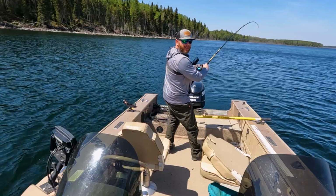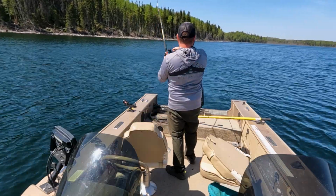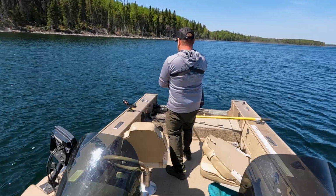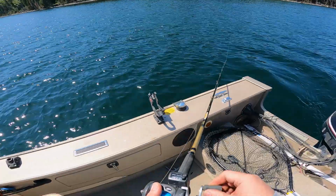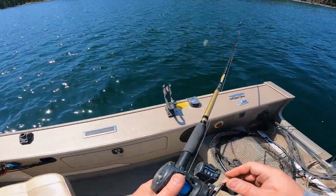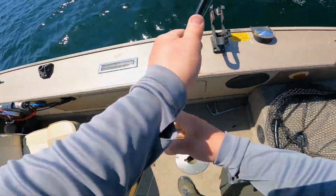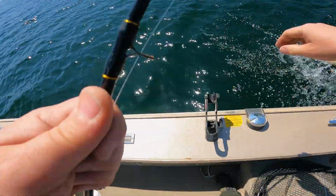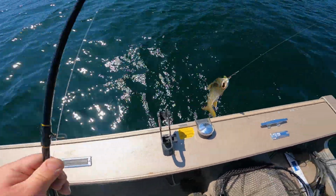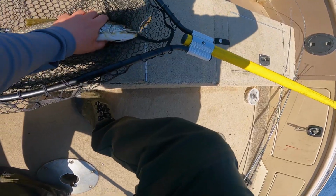Okay, we got one on here. Nope, he's still there. Just little though, just tiny. Oh, that's small. That's so small. He's just little. Oh, buddy, you don't even need a net. Okay, okay, I'll get you off. Don't worry, buddy. Don't worry.